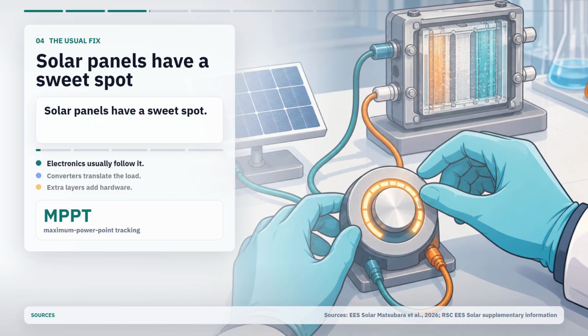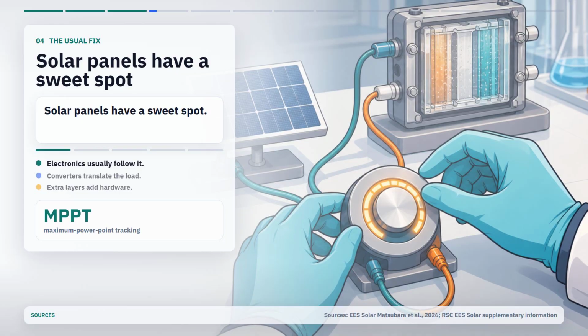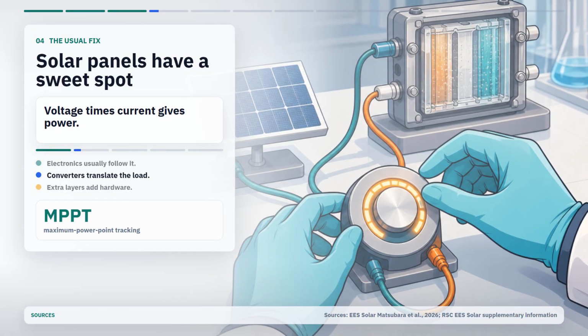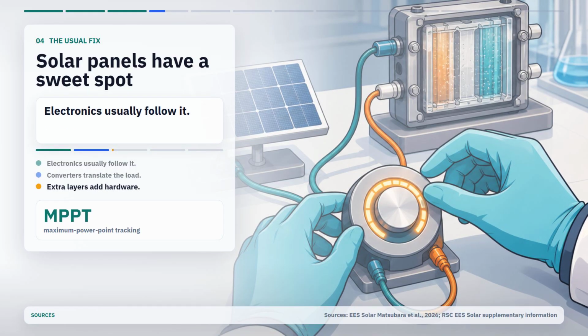Normal solar systems handle the moving target with electronics. The panel has a sweet spot where voltage times current gives the most usable power. The name for following that point is maximum power point tracking, or MPPT. A converter sits between the panel and the load, constantly nudging the system toward that sweet spot.